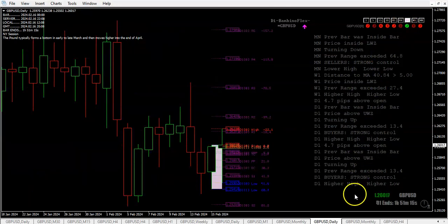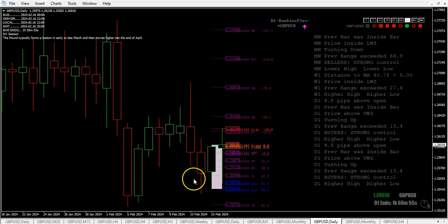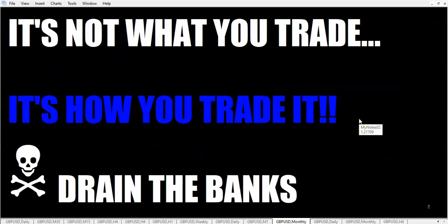And looking at the daily, previous bar was an inside bar. Price is inside the upper wick zone. Price was turning up. We exceeded the previous range on the daily. But once again, look at these bars. Very, very, very muted compared to these 2 or 3. Very muted. So, fellow traders, I hope you're having a profitable month, week, day, and year so far.